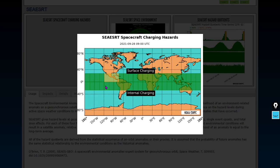Let's take a look at charging hazards. There are some minor charging hazards here over places like South Florida, the Western Caribbean, Central America, and Mexico, and soon to move into the Central Pacific.